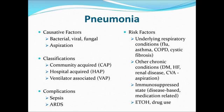I mentioned before causative factors: bacterial, viral, fungal, aspiration. There's also different classifications of pneumonia. There's community acquired, which is what you see just out in the community. We have hospital acquired, or healthcare associated, and this is the development of a pneumonia beyond, I think, 48 hours of hospitalization. So it's a problem that developed while they were in the facility.